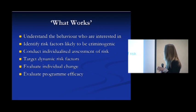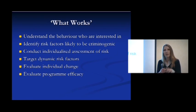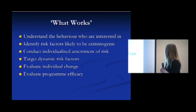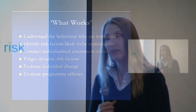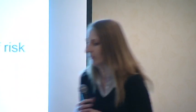We have to conduct individualised assessments of risk. So although we could say overall these are risk factors for partner violence, we have to find out for each individual we are seeking to treat what their own risk profile is. We need to target the dynamic risk factors, those that can be changed, and evaluate individual change and programme efficacy.